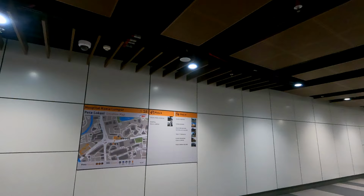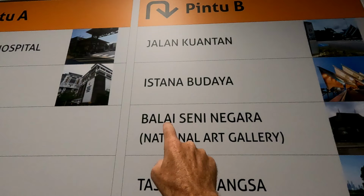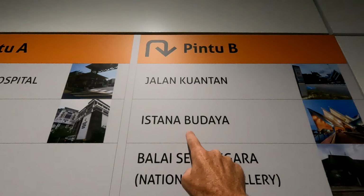Belai Seni Negara. I believe Negara means national or country. Seni means art, and Belai is a gallery or hall. So this is the National Art Gallery. And we'll be walking by the Istana Budaya, which is a national performing arts center, I believe.